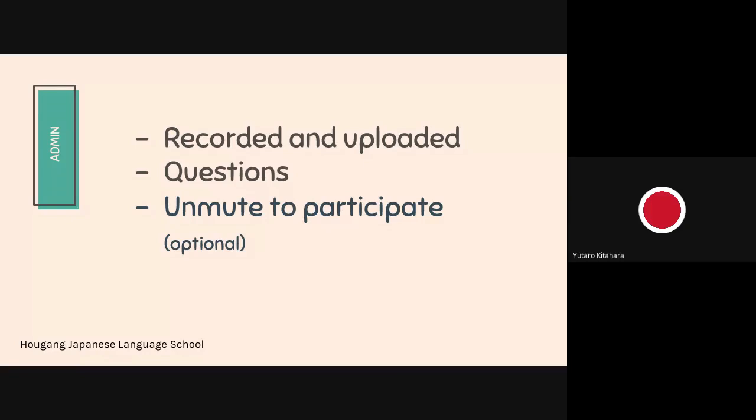13人です。13 people, still okay. Okay, 14人です。14 people, 15人。Okay, 15 people. Okay, so anything you can just ask.